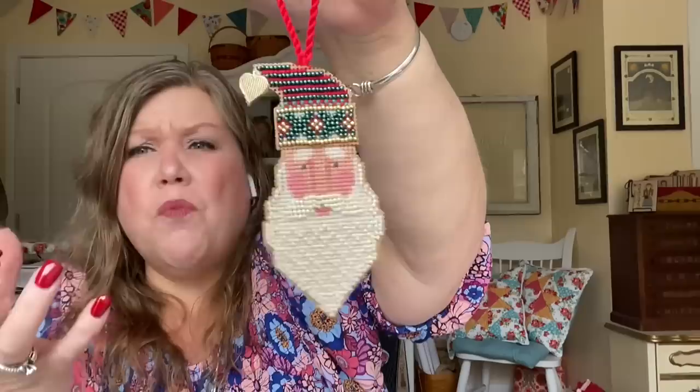I love finishing my perforated ornaments like this because as you can see, I'm trying to bend it and I can't. They are strong and they never curl. They never tear up. They just make very beautiful ornaments. It gives it some weight, three layers of mat board is what this is. I just lay it down, cut it out, and I cut it with scissors.